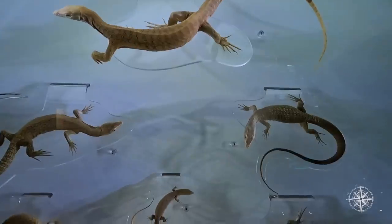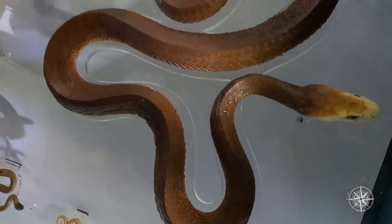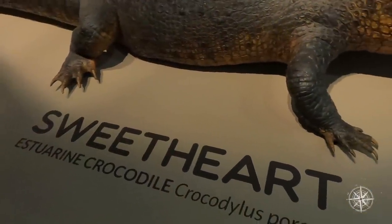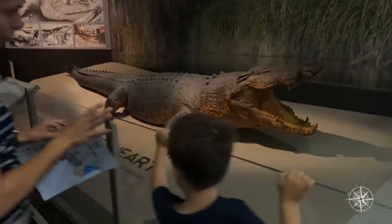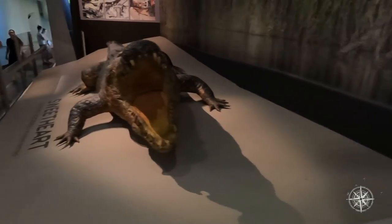Okay, the highlight here is the massive saltwater crocodile named Sweetheart. Yeah, a little bit of a sad story for Sweetheart back in the 1970s, but quite amazing that he is on display. He's a 5 meter croc. Huge. And you can come and learn about Sweetheart's story and really get a good education on saltwater crocodiles here in the Top End. And it is the safest you are ever going to get to being that close to a saltwater crocodile.